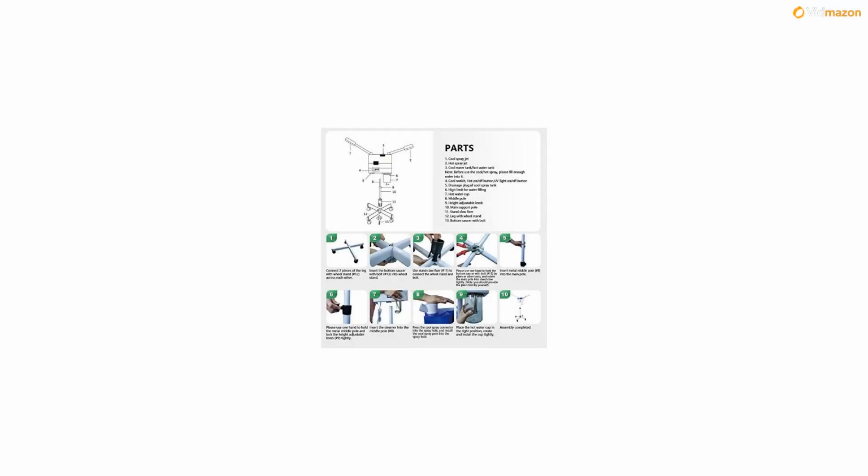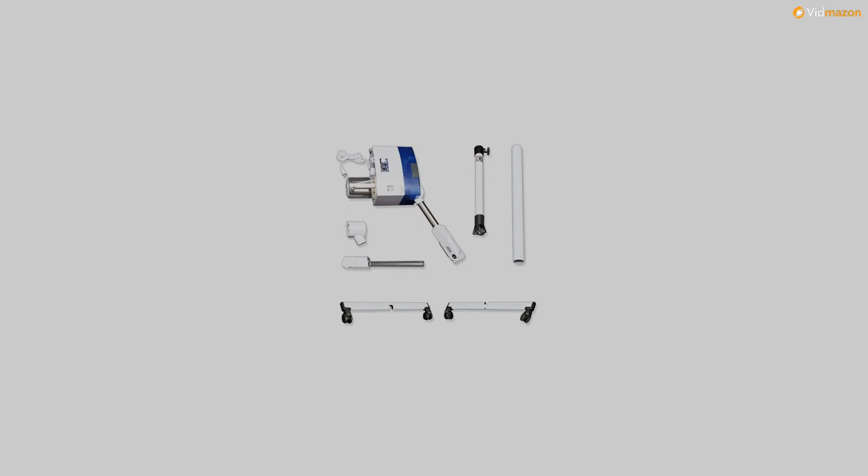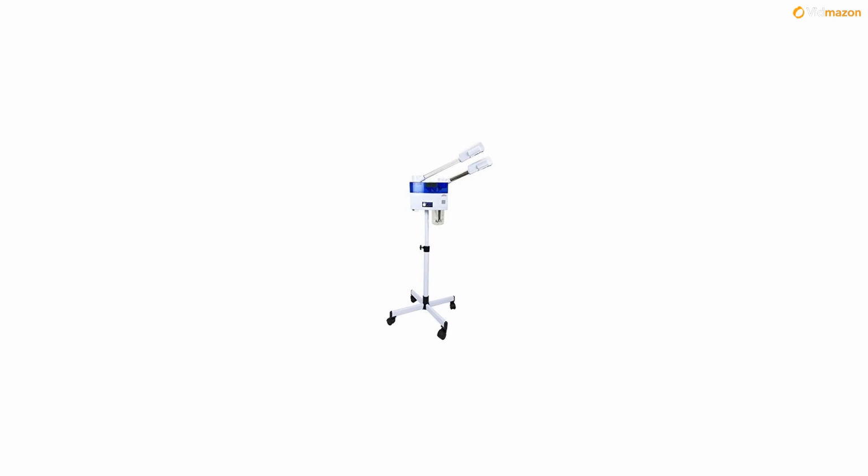Specifications: 1. Material, ABS plastic housing and ABS plastic pentagon base. 2. Functions, cold and heat spray, timing. 3. With a heating up feature, when water level is below the limit, auto power off. 4. Voltage, 110V, 60 Hz.